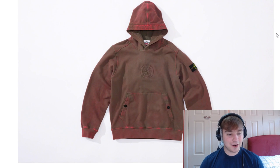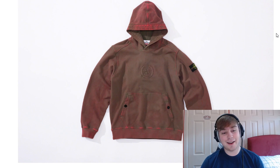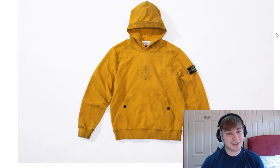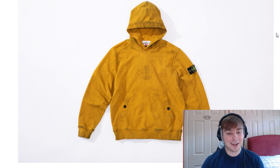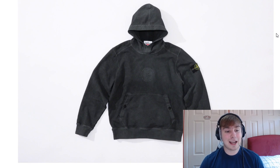So we've got a hoodie with a dust color treatment. I mean, it's a cool effect, but I'd love to understand why. On the yellow, it just looks like someone's literally just dragged it along the ground. On the red, it doesn't affect it so much, but on the yellow, it just looks like a dirty hoodie. Doesn't really do anything on the black. The black or grey sort of colour looks okay with it.